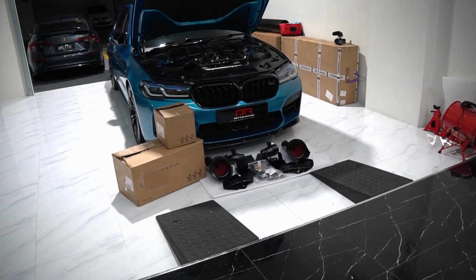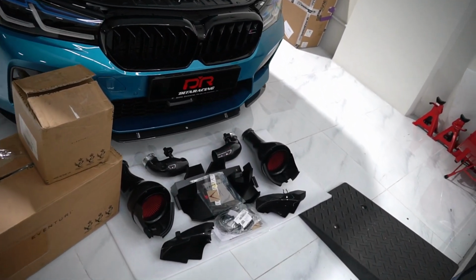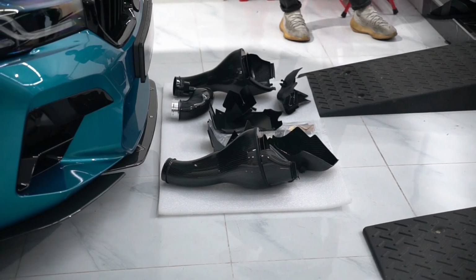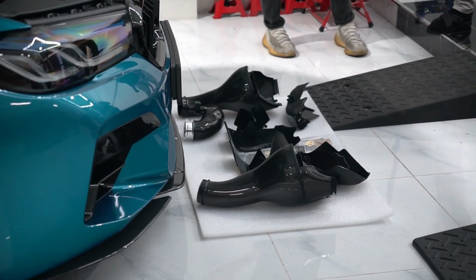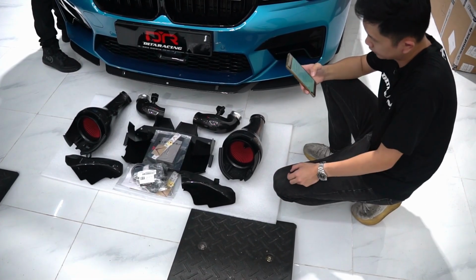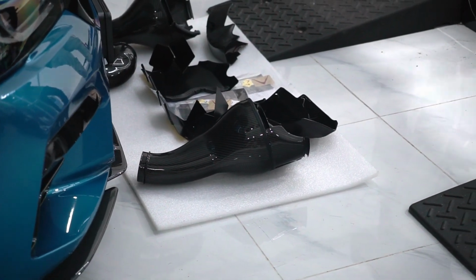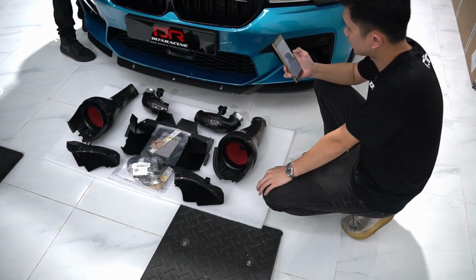Now we are going to talk about some of the details and also the advantages of having this Eventuri carbon intakes. So according to Eventuri officials, with their carbon fiber air intake installed, the acceleration time from 60 to 130 miles per hour will be reduced by 0.22 seconds, which makes your car faster, and also the max flow rate per airbox at 38 inches is about 736 CFM.